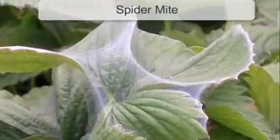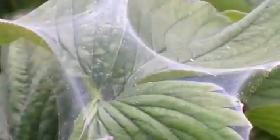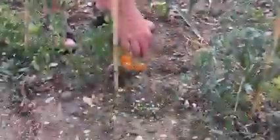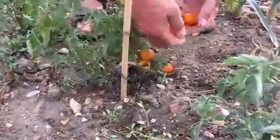Warm, dry conditions are perfect for spider mite, which like aphids and whitefly can quickly weaken plants. Look out for their faint webbing. Peer closer and you may be able to see the tiny, usually red, mites. Spider mites love drought-stressed plants, so don't let your tomatoes dry out.